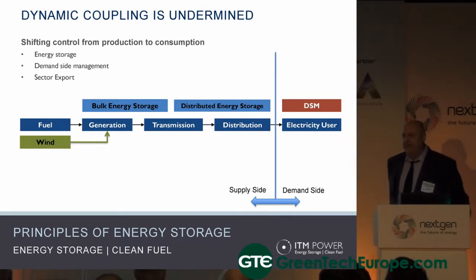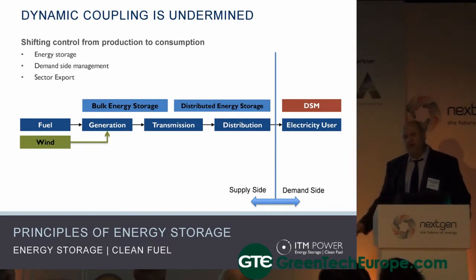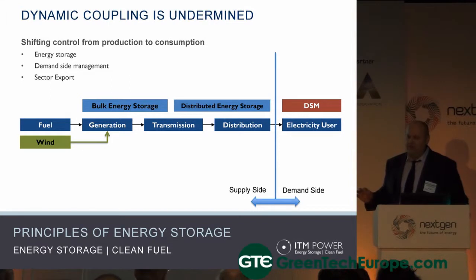You can also implement demand-side management. What you're doing then is shifting some of the control from the supply side to the demand side. In other words, you can turn on and off loads. And to do that, the best way of doing it is to control it from the power companies and from the network.